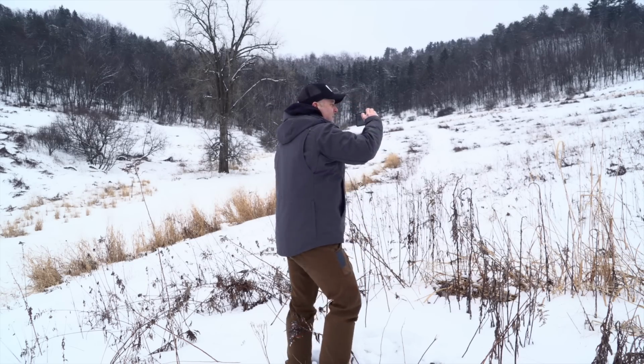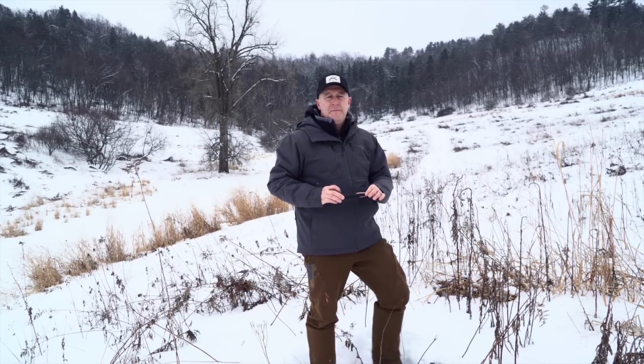We find those bucks getting into fall areas that are traditional fall. They're back in the timber. Those bucks don't need to be there during the summer.